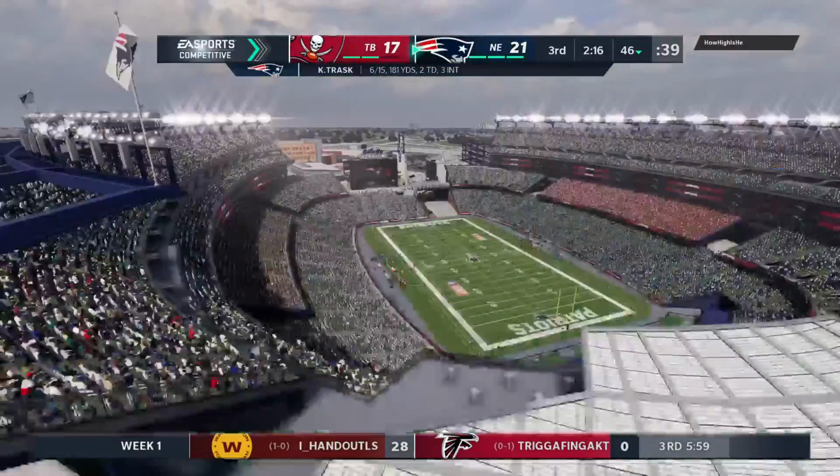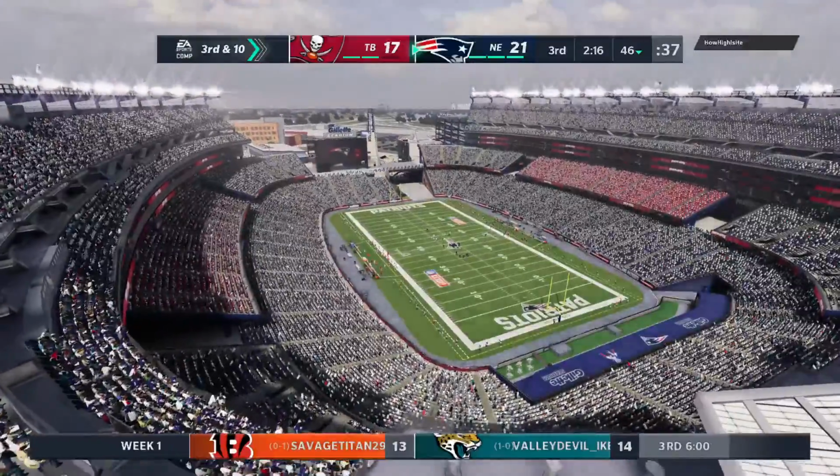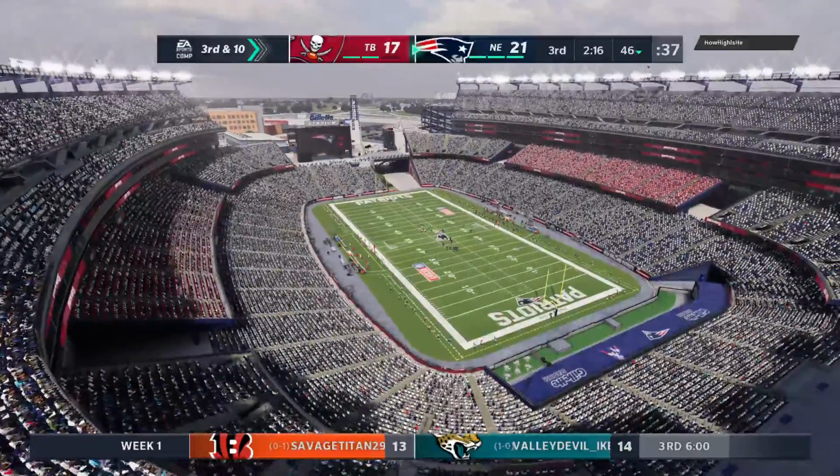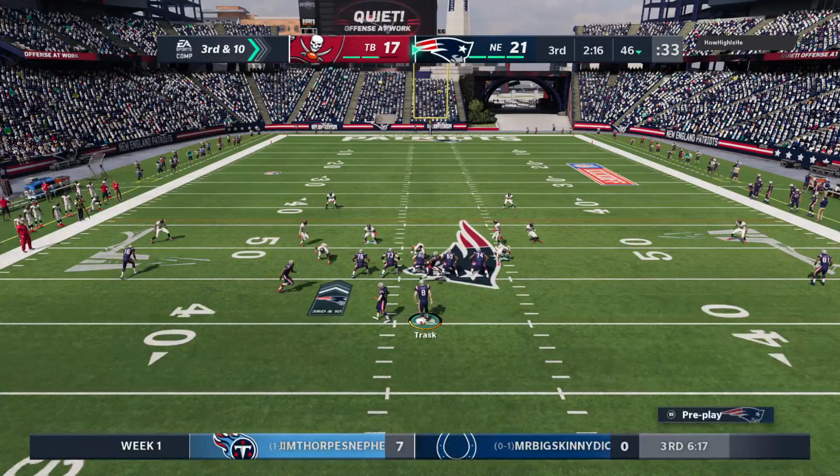Throw here's incomplete. Well, so far in this drive, they've done some good work. They force incompletions on 1st and 2nd down, bring up 3rd and 10. That brings up the big question. Do they bring pressure or do they play coverage on this down?